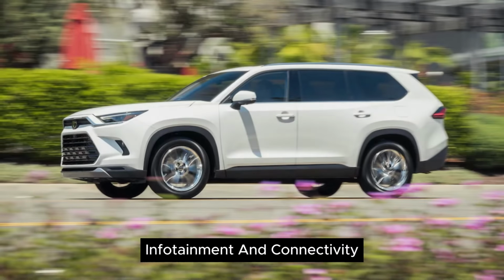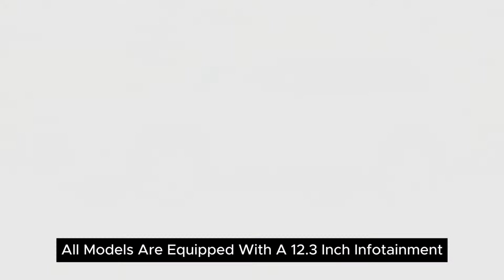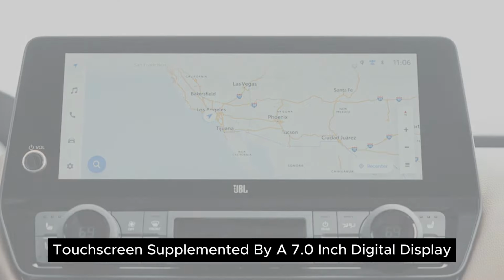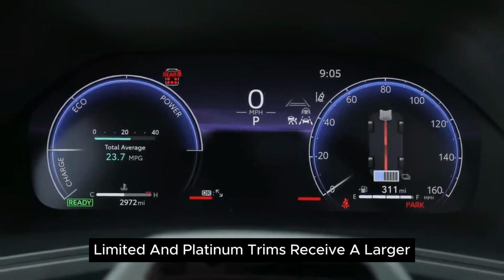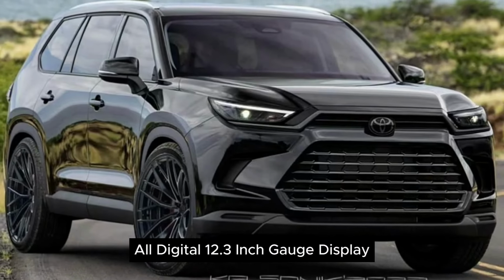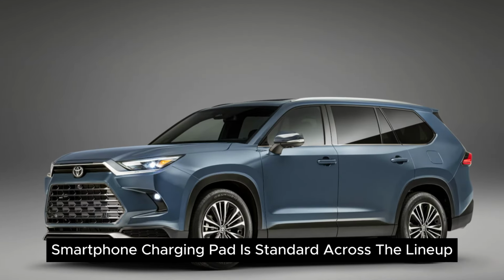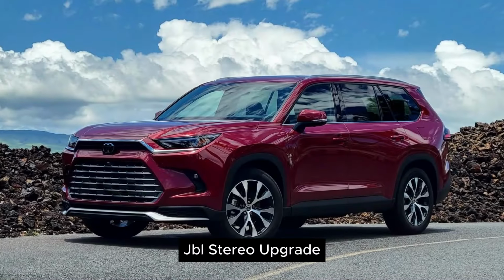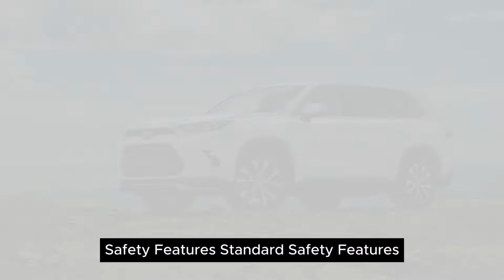Infotainment and connectivity. All models are equipped with a 12.3-inch infotainment touchscreen, supplemented by a 7.0-inch digital display in the gauge cluster. Limited and Platinum trims receive a larger, all-digital 12.3-inch gauge display. A wireless smartphone charging pad is standard across the lineup, with an optional 11-speaker JBL stereo upgrade available for Limited and Platinum models.